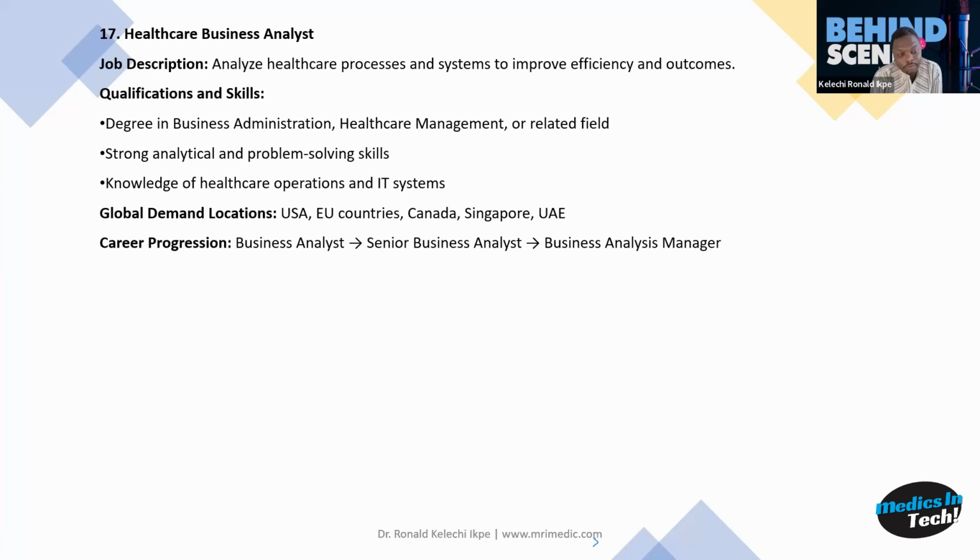Knowledge of healthcare operations and healthcare IT systems is usually very invaluable. So the more you know about what happens in healthcare and different systems, it doesn't have to be in detail, that knowledge usually comes in very handy.